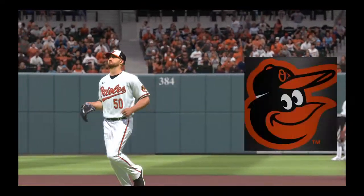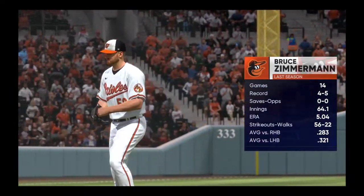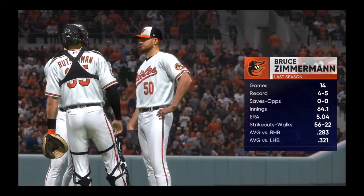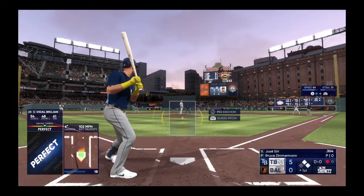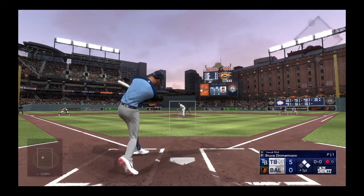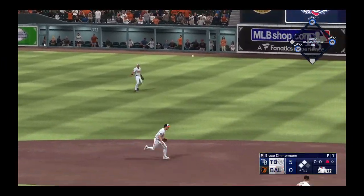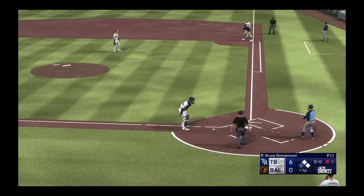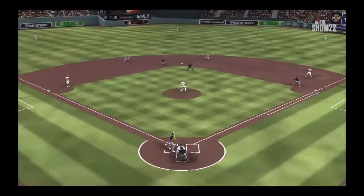New pitcher on now, Bruce Zimmerman. Big deficit here, but he's still got a job to do. And now it's Jose Siri. Liner, base hit. Right past his coach, headed for the plate. Throw is offline, and he scores. It's 6-0. Now, no waiting around right there. He was ready to swing it on the first pitch.